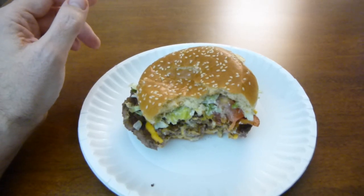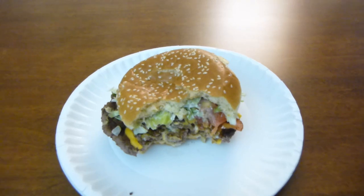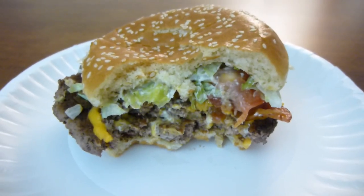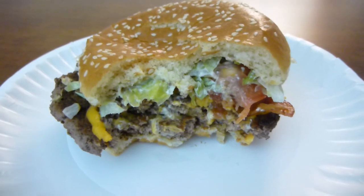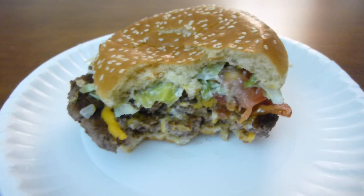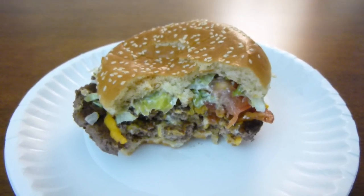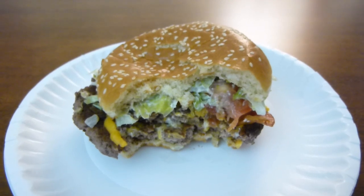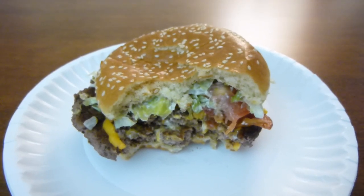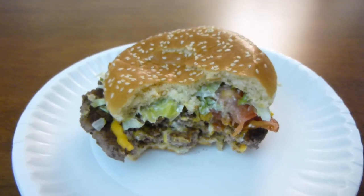I like the smoky sauce. Hard to explain that other than smoky. The lettuce, tomato, that's a nice addition to the quarter pounder flavor along with the bacon. Tell you what, with all the extra stuff on it and the sauce, it kind of changes that signature quarter pound flavor and really takes it somewhere different.